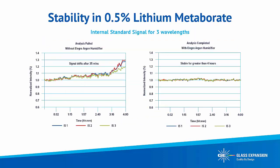Here's some results from one of our customers. This is a stability test in a 0.5% lithium metaborate sample matrix. They were using 3 internal standards. Now, if they were using Datamine software, they would have found out after 35 minutes, all their QCs would have been failing as salt started to build up in the nebulizer and in their injector. But when they repeated it with the Elegra in place, they were able to get 4 hours of operation and then passing all their QCs.